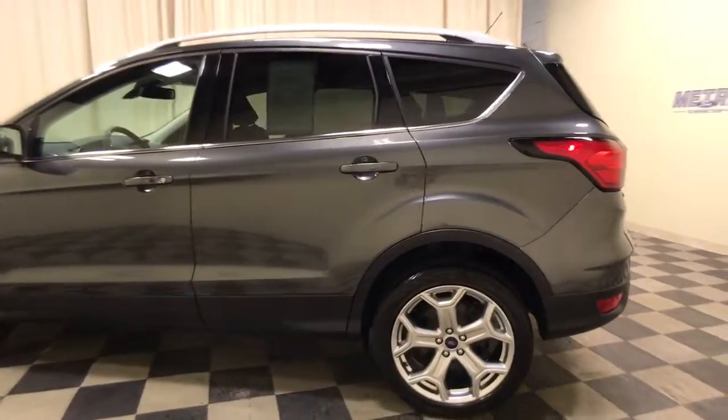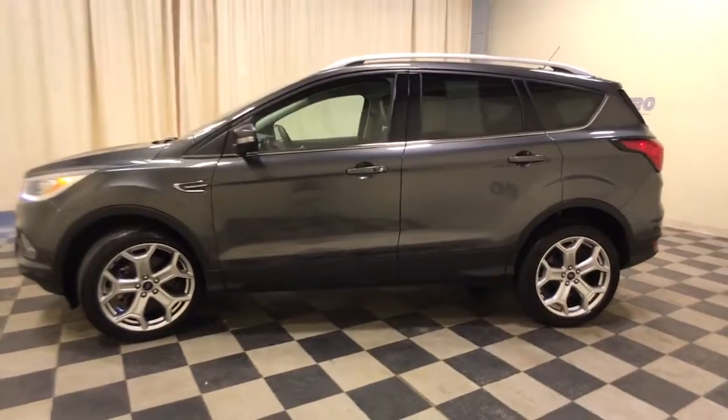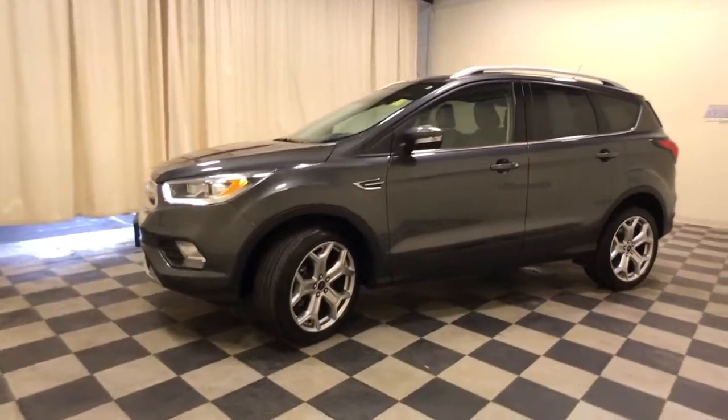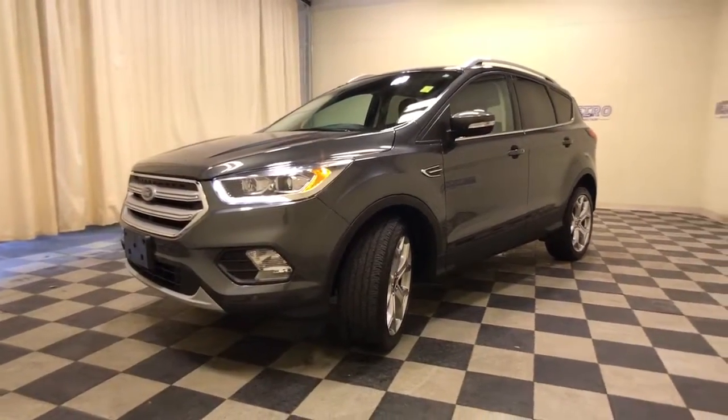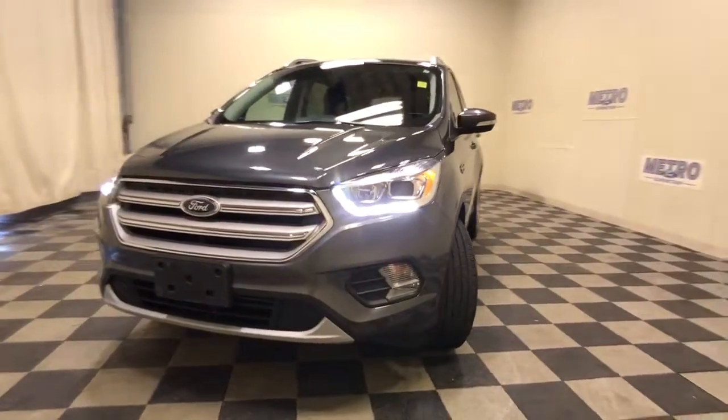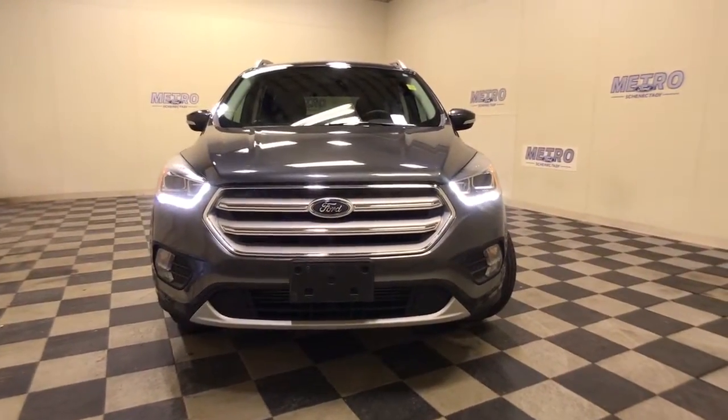These are just some of the great options this vehicle comes with: navigation system, keyless entry, power passenger seat, fog lamps, power liftgate, keyless start, dual zone AC, power driver seat, heated front seat, aluminum wheels.